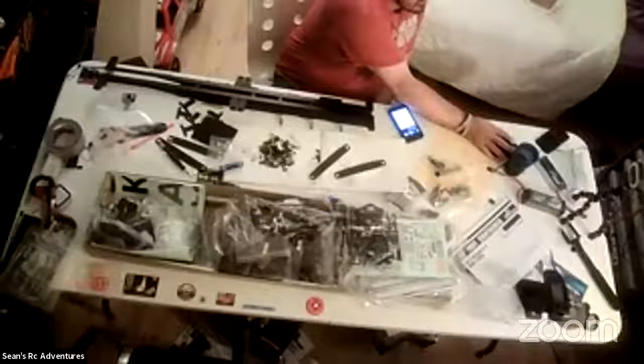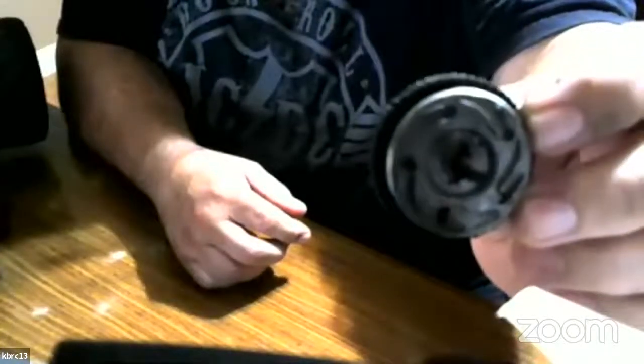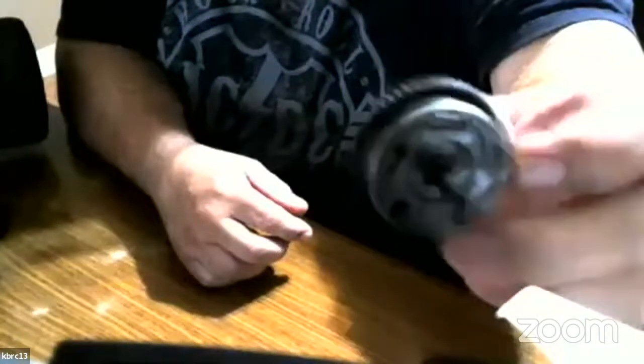I don't know if this spur gear is stripped or not. It looks pretty bad. There's still some teeth on it, but the last time I ran my Slash, I ran it in soft sand and everything. When I went to work on it, the sand in the back of it was still like cement. No, I think that's pretty much gone. Yeah, it looks chewed up right there. I think it's shot. Okay. Yeah.